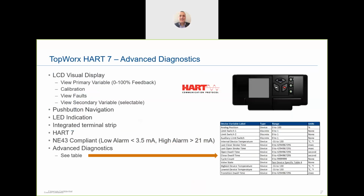So other areas where we look into provide information for safety applications are with the likes of advanced diagnostics. Within TopWorx product branding, we offer the Heart 7 advanced diagnostics on switch boxes. These have a number of alarms that can be set against whatever you need to assist you in your safety instrumented system. So we're looking at things like how long the valve takes to open, how long the valve takes to close. And what we're able to do is put alarms in place, again, to improve the safety of your overall system.